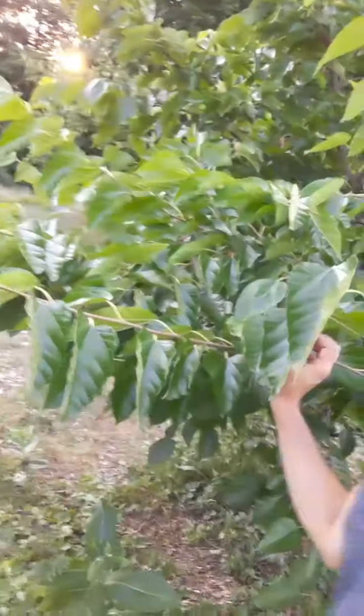This is my favorite berry. This is a mulberry tree. I don't see any ripe ones offhand, but it's been producing for maybe a month now. They are the most delicious berry I have ever had. They are fantastic. I highly recommend them. They grow very easy. You don't have to do much for them.